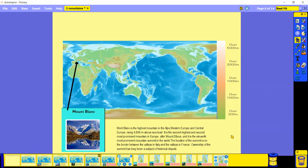The location of the summit is actually on the border between the valleys of Italy and the valleys of France. The ownership of the summit of the mountain has long been a subject of historical dispute. So it's argued a lot whether the mountain is in Italy or whether it's in France. It's actually on the border.